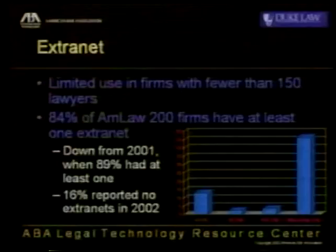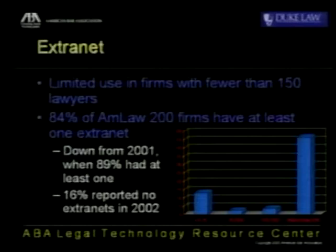Extranets are like intranets in that they're protected web pages, but they're protected so that someone outside the law firm can get in to a certain segment of information that you want to make available to them. The largest clients are asking their large law firms to make these things available so that they can come in and check their billing data on a regular basis. You may also make documents and other things available.